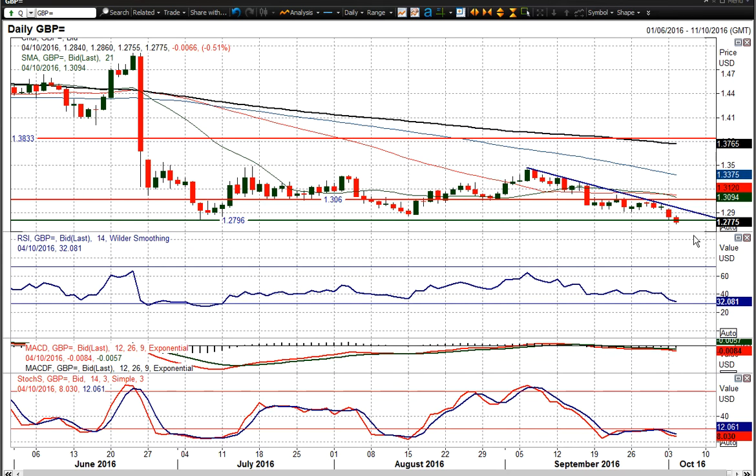Yes, you're down 60 odd ticks on the day, so sterling is looking pretty disappointing, and momentum indicators all suggest pretty negative stuff. RSI 32, downside potential possibly still further to be seen. 26 was the low back in July, so there is still downside that we can see there. Stochastics also negative, MACD lines negative.